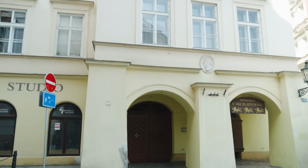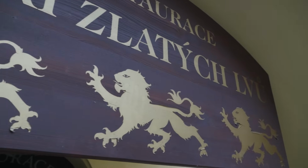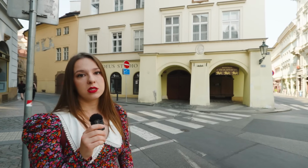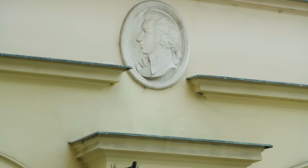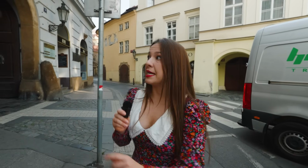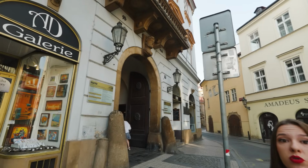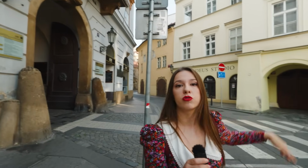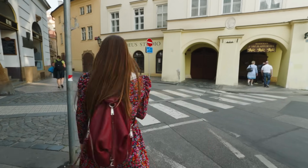The last thing I wanted to show you guys at the Coal Market square is this house. It's called House at the Three Golden Lions, and you can see a familiar face and name there, right? Mozart. Mozart lived here during his many work trips to Prague. When he stayed here, his librettist, which means a person who writes lyrics to your operas, stayed in the house across the street. So they would just talk through the open windows without leaving the houses, casually chatting. We're going to go to our next stop, which is just around the corner. Let's go.